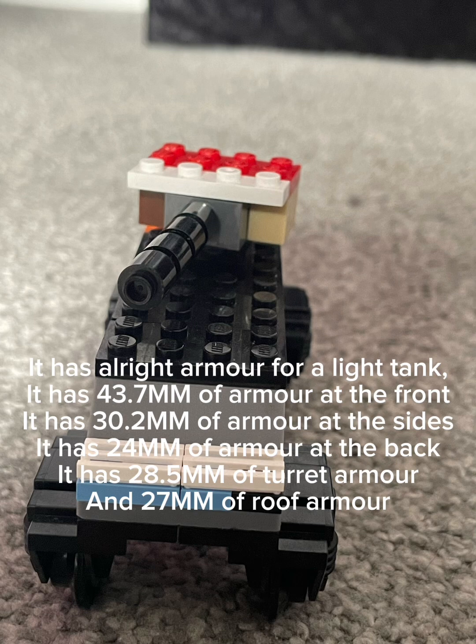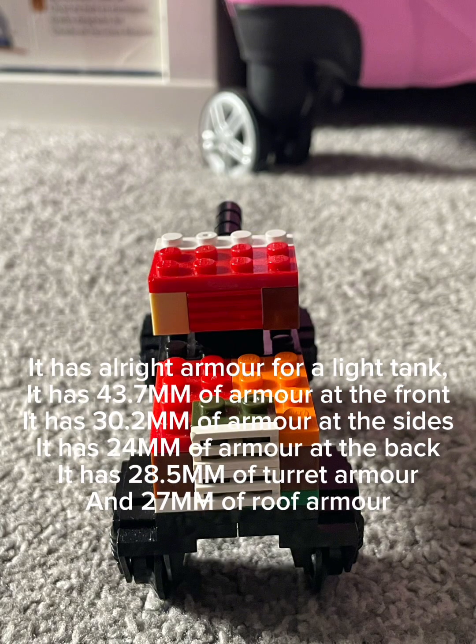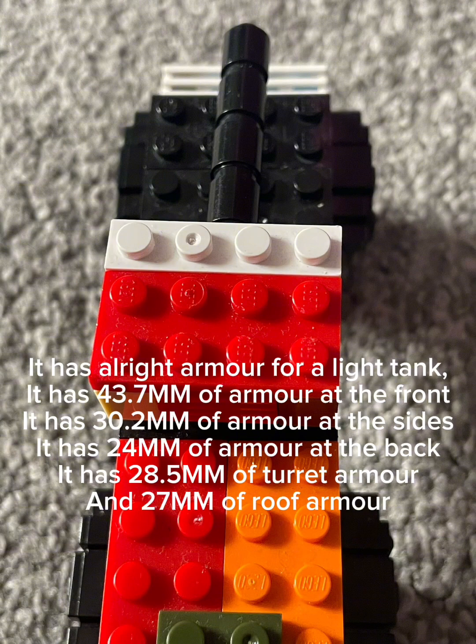It has 43.7 mm of armor at the front. It has 30.2 mm of armor at the sides. It has 4 mm of armor at the back. It has 28.5 mm of turret armor and 7 mm of roof armor.